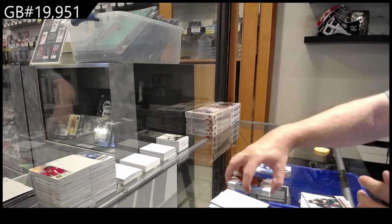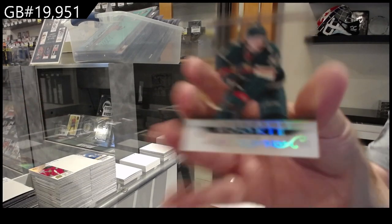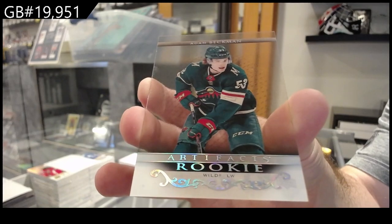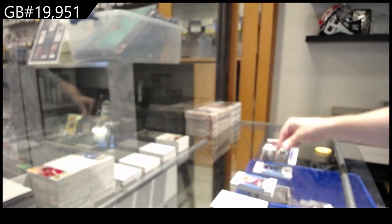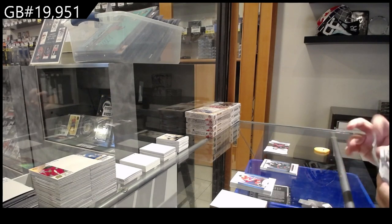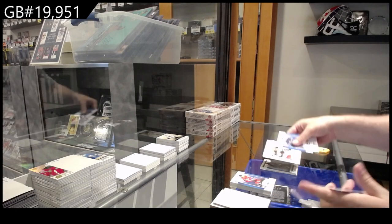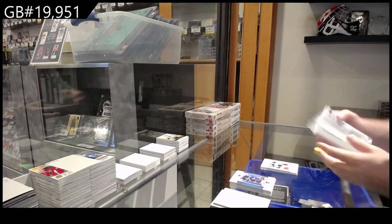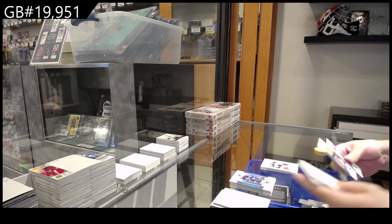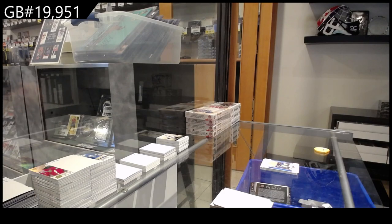Clear cut rookie of Beckman for the Wild. Beckman for the Wild. We got a $2.99 for the Blue Jackets, Wolonski. And a $4.99 for Nashville, Tolvanen.